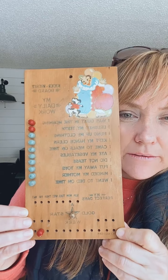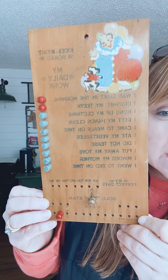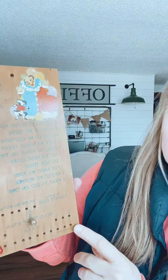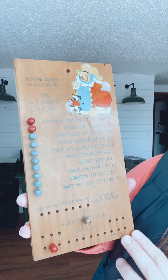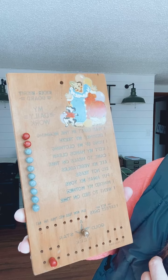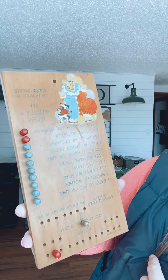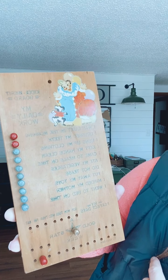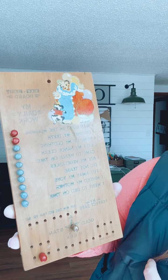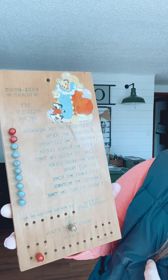I hope this isn't backwards. But you guys, what's it say? I was quiet in the morning. I brushed my teeth. Can you guys see this? I hung up my clothing. I kept my hands clean. I came to meals on time. I ate my vegetables. I did not tease. I put away my toys. I minded my mother. I went to bed on time.